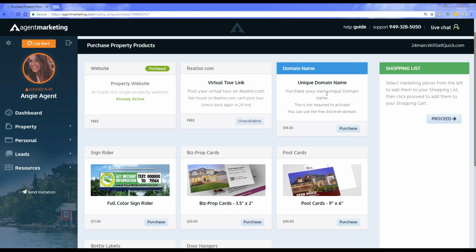You can purchase your own domain name for the property specific website. So if you want to purchase a domain name, you can actually purchase it for the property and it will automatically adjust it and put it on that property website for you. Purchasing the domain name would be something like, if you have your street address and it's 123 Main Street, instead of using the subdomains that we provide, you could do 123mainstreet.com. So you could do that. It's just a shortened, unique domain name, or if you want something a little more specific or different, you can choose to do that by purchasing the domain name here.